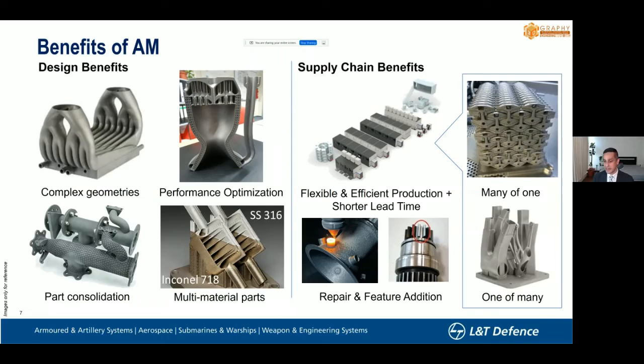We also see metal additive manufacturing offering a lot of supply chain benefits. One is flexible and efficient production, which also means a shorter lead time, which will be crucial for a lot of our customers who are on stringent timelines. We are able to make many parts of one type, or one part each of many different varieties, in the same machine at the same time.